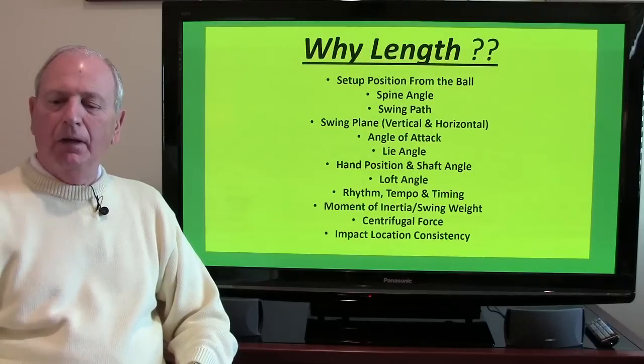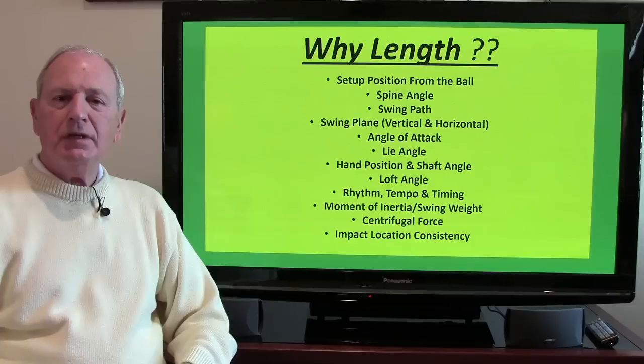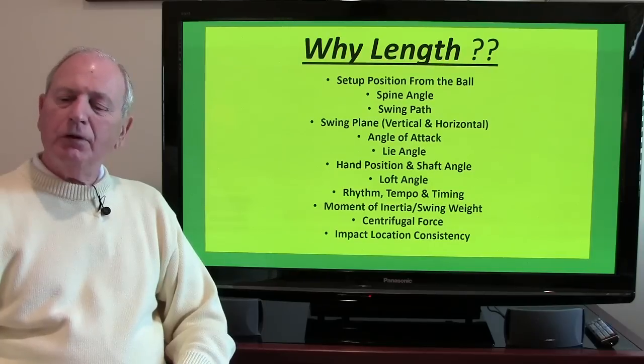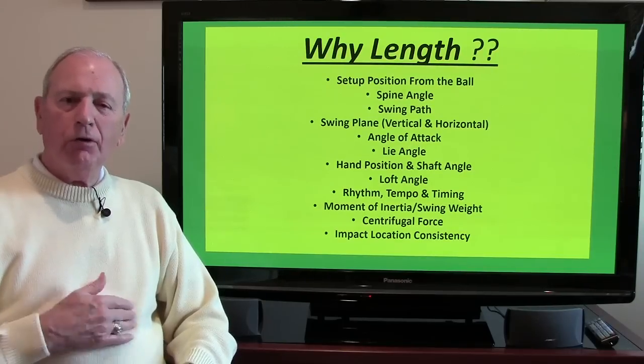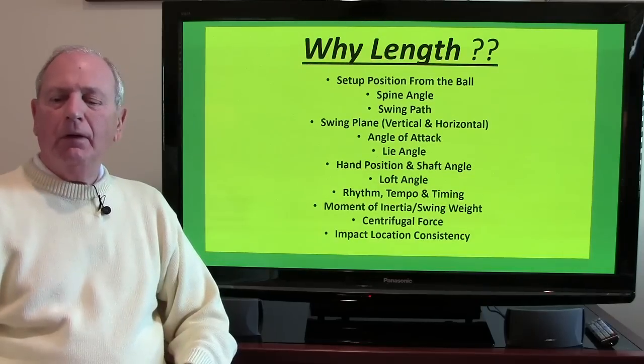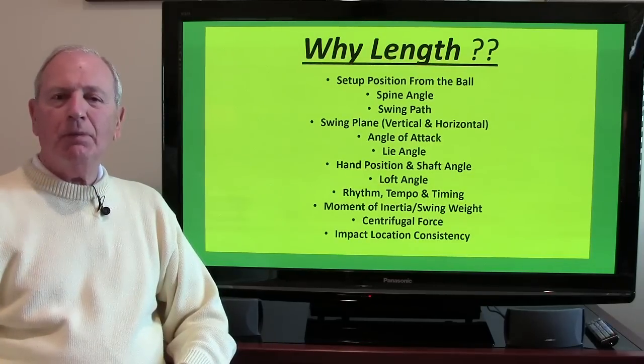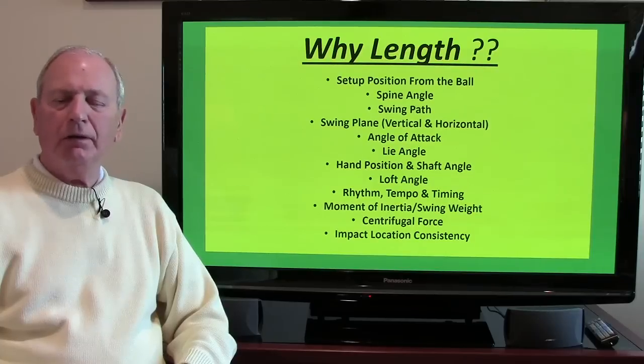All right. Now, why length? Well, as you can see, I have 12 items listed here, and the length of the club has a direct impact on every one of these items. First of all, your setup position from the ball, how far you are to and from the ball. The spine angle, how far you're bent over. Your swing path or your swing arc.